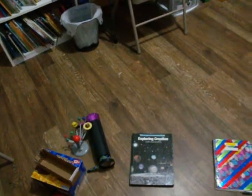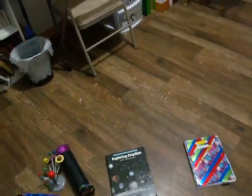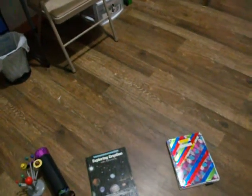Tomorrow we're going to be making a hurricane because we're studying Jupiter. So tomorrow we're going to be making a hurricane. I can't think what all we've done. We've done quite a few different things. Okay, and I want to show you what their astronomy notebooks are looking like.